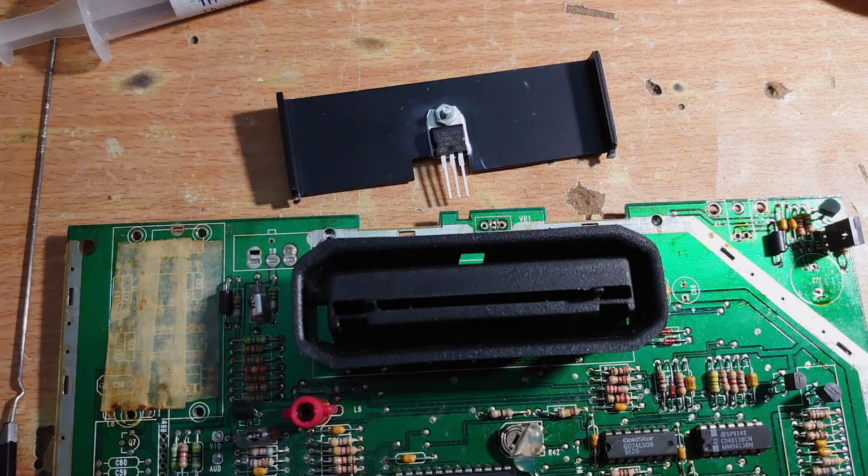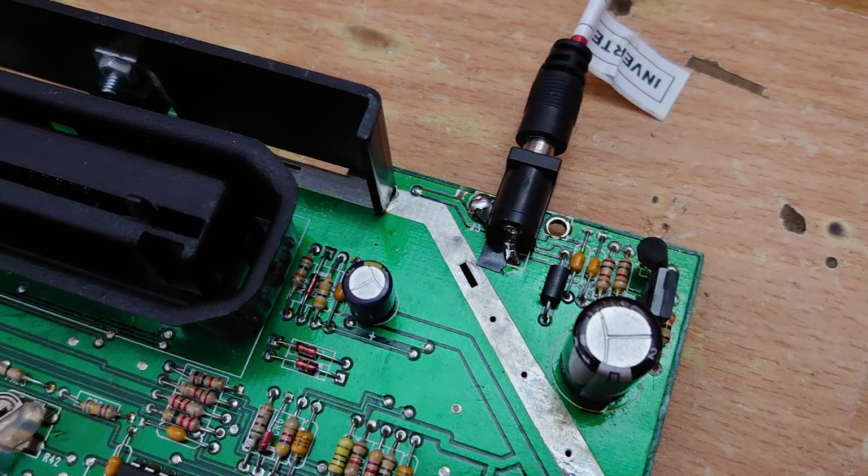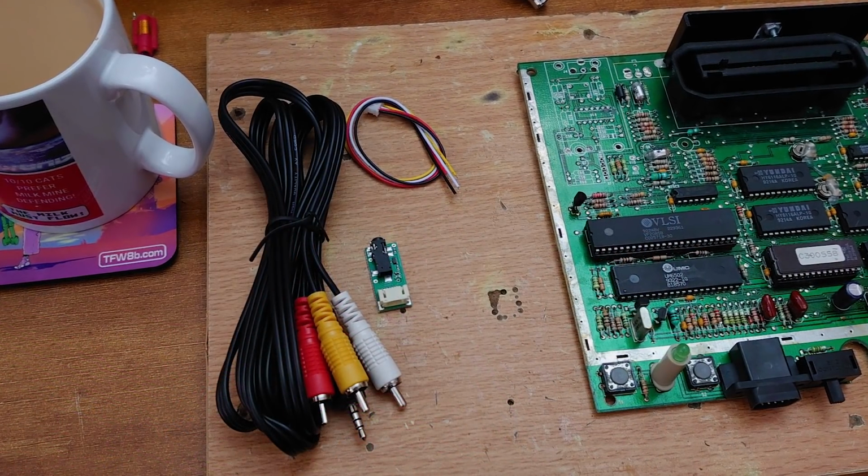So that's where the voltage regulator lives, on that giant heatsink, and that's where the power connector is going to go in. I'm having a standard barrel power jack put in, so you can basically use a Sinclair Spectrum power supply with negative centre. You don't routinely need to recap these machines, but because this work is going on anyway, you might as well.